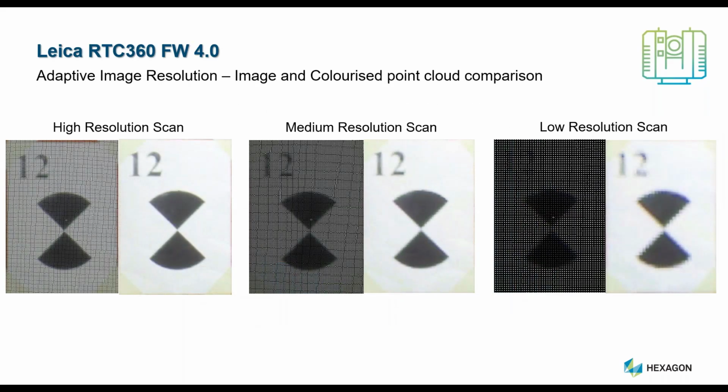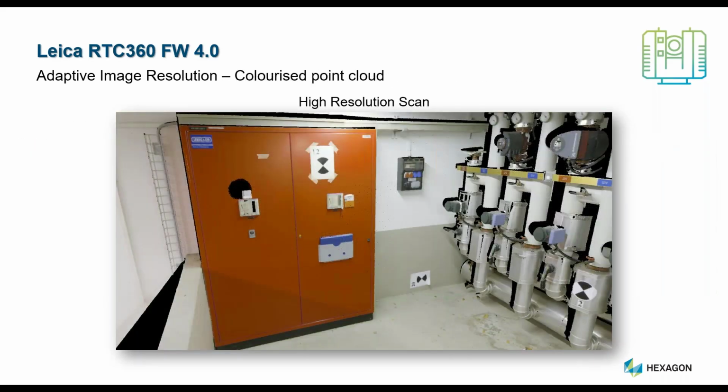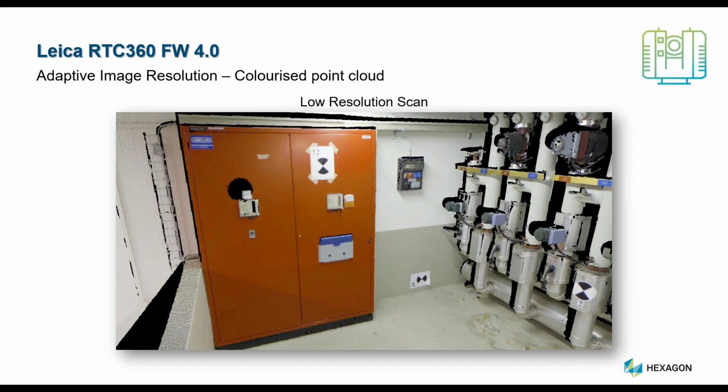So in terms of what that looks like, here's just an example of the high, medium, low resolution settings. Obviously, you're going to get more pixelization as you move down towards the low resolution scan. So here's an example: that's the high resolution, the medium resolution, and the low resolution, all from the same setup. Now, on closer inspection, you'd be able to see the real differences between those three images.